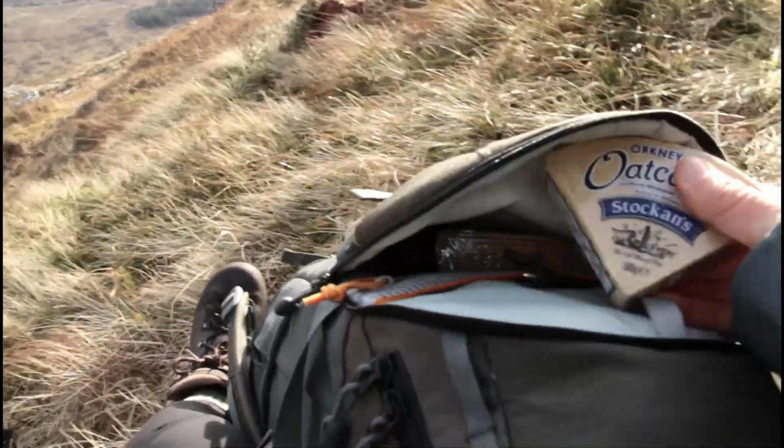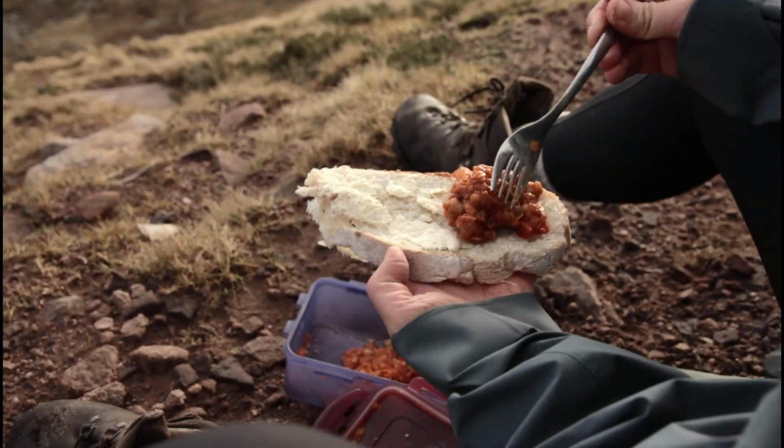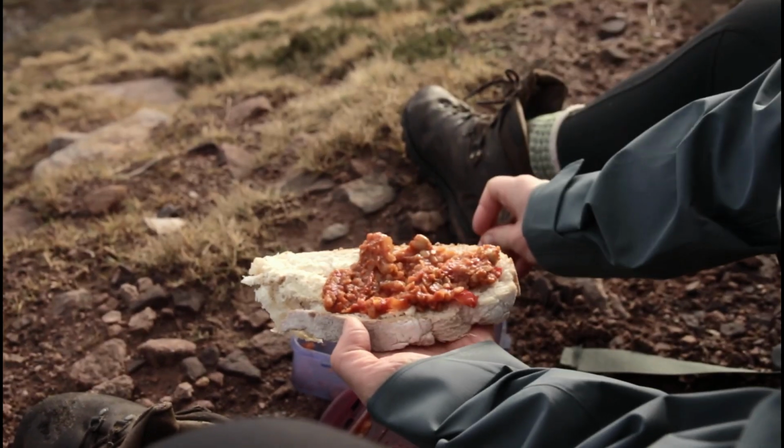What we take does depend on what the weather's going to be like as well. If it's going to be really cold, windy or rainy, we will probably take more snacky things that we can just get out of the bag and eat en route rather than stopping. If it's nice weather or we think we're going to want to stop for quite a while, we'll take sandwiches and things that we will stop and sit down for.